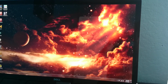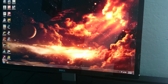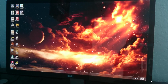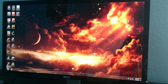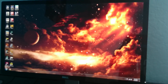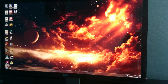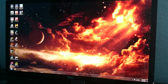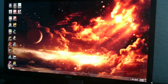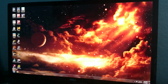So yeah, this is the S2440L. Remember that if you're looking for this monitor, this is the only one in the S line of Dell monitors that has the VA panel. So you want to make sure that the S2440L, which is an inch smaller than this, looks identical, but it doesn't have the VA panel, it has the IPS. So if you're looking for exactly this panel, you have to get this exact one, the S2440L. The S2740L, 2440L and the S2340L don't use this panel. It's a different type.